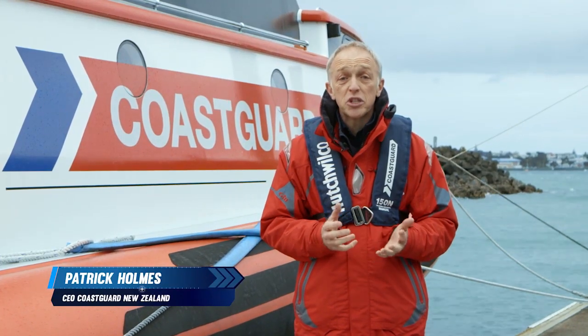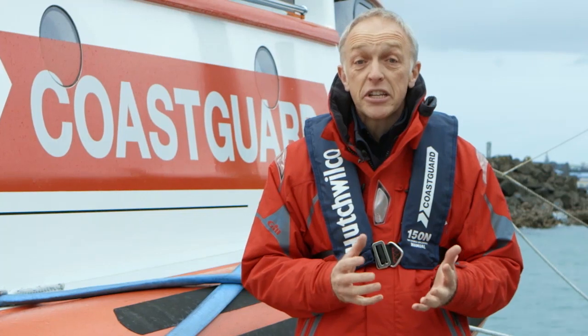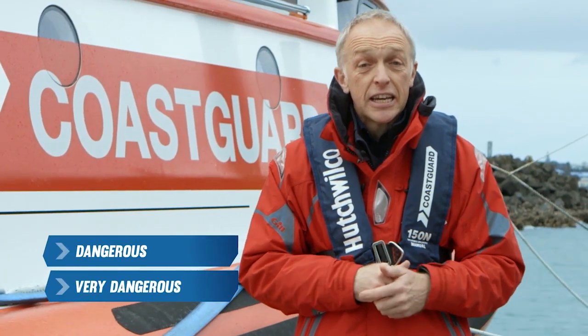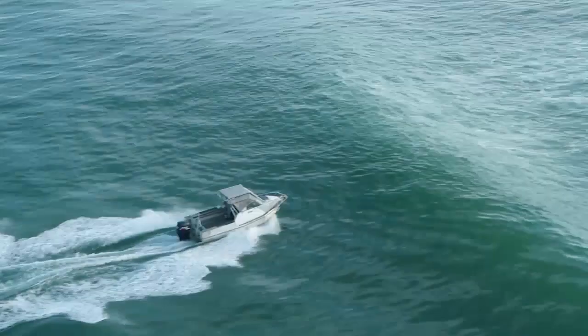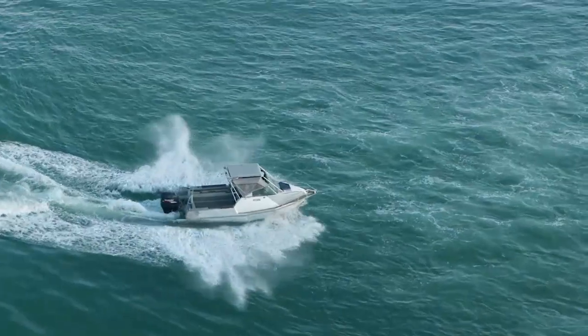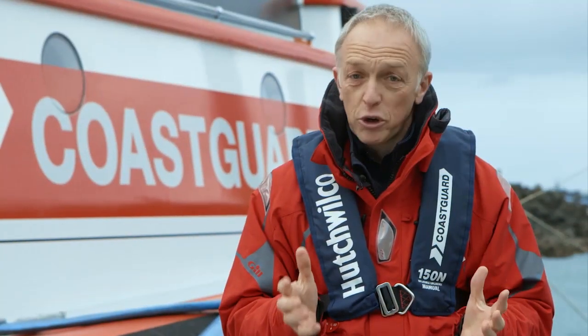Bar crossings are a high-risk boating activity even for the most experienced boaties. There are three types of bars. There's dangerous, there's very dangerous, and there's extremely dangerous. Now this film will provide you with information on how to make a safer bar crossing. But if in doubt, don't go out.